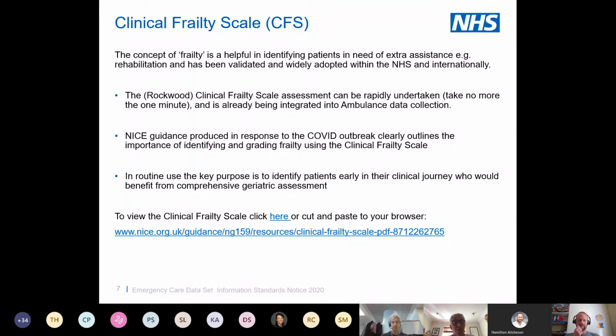And we know already that there's considerable variation in the proportion of patients who present who are likely to be in this category, because we already collect demographic data regarding age of attendance and age of admission. And we know, for example, from the GIRF data that some sites see fewer than 20% of patients in their emergency department are over 75, and others that figure is more than 45%. And clearly there's a massive variation in the need to drive these improved frailty services.